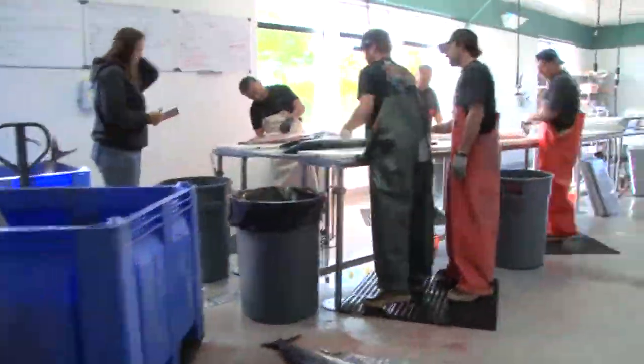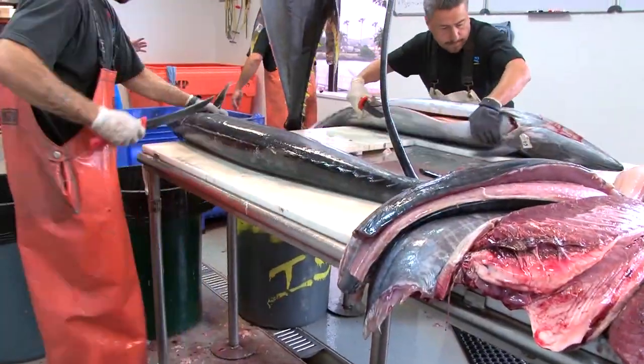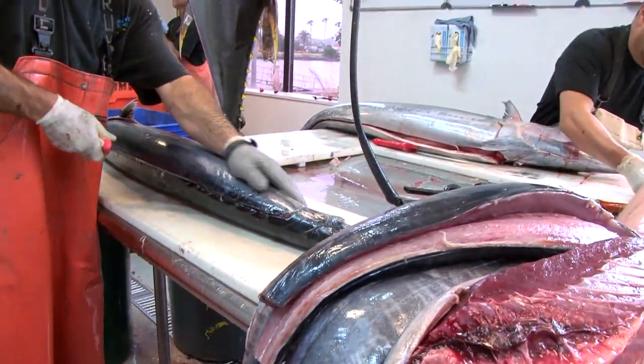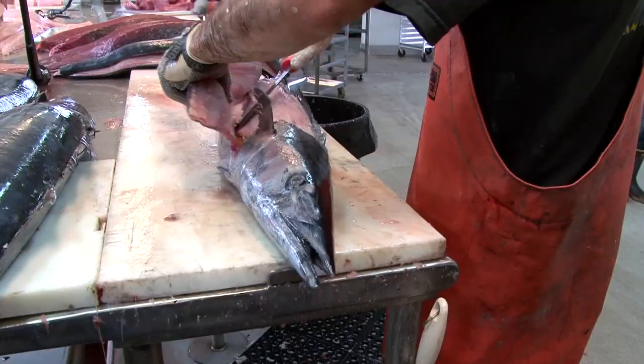We sort out, make sure we account for every fish that we took at the dock. They go up on the table once they're accounted for. Our team of cutters will fillet them and send them down to our trimmers, who will trim and portion them to the size that's specified on the board.